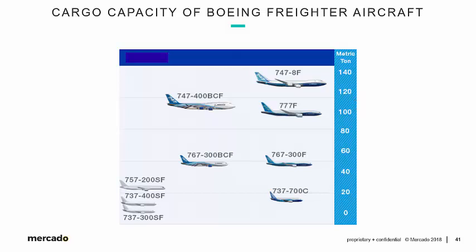To the left of that, we see a 747-400 BCF, a little over 100 tons. And then as the aircraft gets smaller, needless to say, the cargo capacity gets smaller. 767s at about, call it 50 tons. The 737, a little below 20. And then finally to the lower left-hand side, different configurations of a 757, a 200 SF, a 400 SF, a 300 SF, at varying capacities up to around 40 metric tons. Remember, a metric ton equals 1,000 kilos.